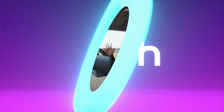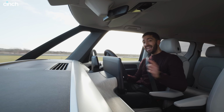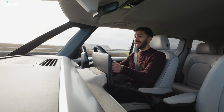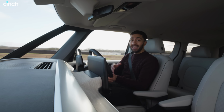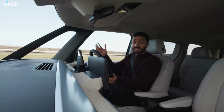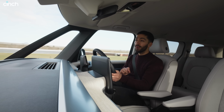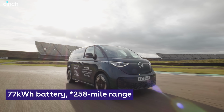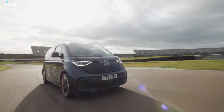Now this ID Buzz, aside from being one of the most exciting cars of 2023, is also potentially one of the most practical. As you can probably see, it is pretty large in here, and it feels large even on our wide racetrack, Rockingham. That's because this being the MEB platform, it's one of the biggest forms of that Volkswagen base. It means it's got a big battery, 77 kilowatt hours, and if you don't know what that means, all you need to know is it comes with a claimed range of 255 miles, which is pretty good for something shaped like a brick and as big and heavy as this. It's 2.5 tons, but it doesn't feel it.